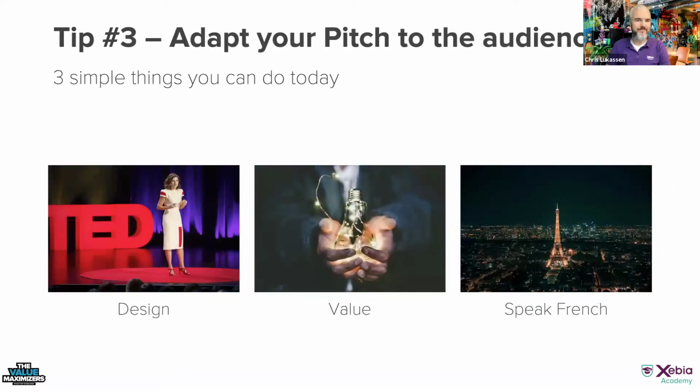Tip number 3. Adapt your pitch to the audience. And this actually means that you have to design your pitch, right? Often, we sort of make them up on the fly. And yeah, it can work, but it might make more sense to actually think about your story up front and have a couple of them like pre-recorded TED Talks in your brain already.